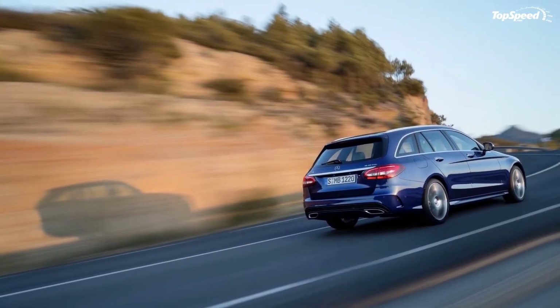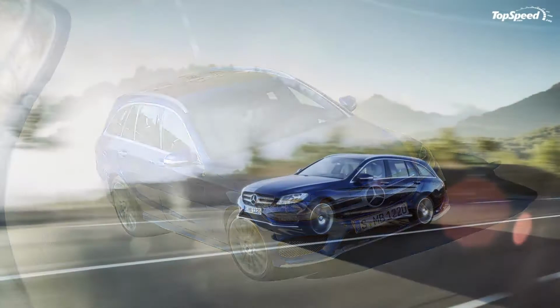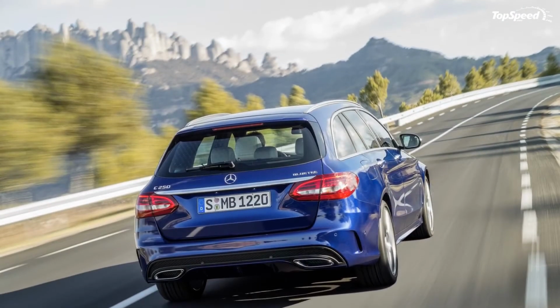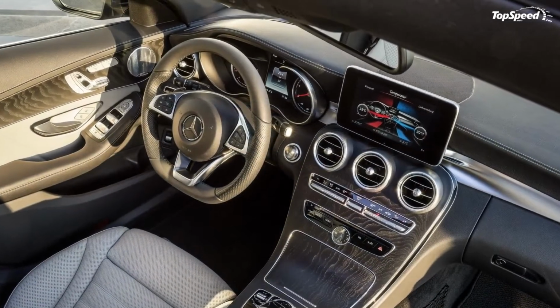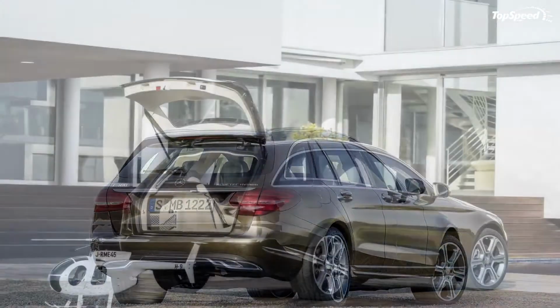Prices. Unfortunately, the C-Class Wagon isn't offered in the United States, so there are no prices to talk about. In Germany and most European markets, however, the station wagon retails from €33,534, which converts to around $39,210 as of October 2017.